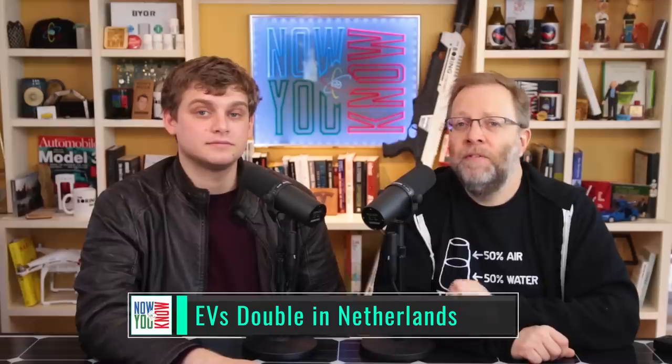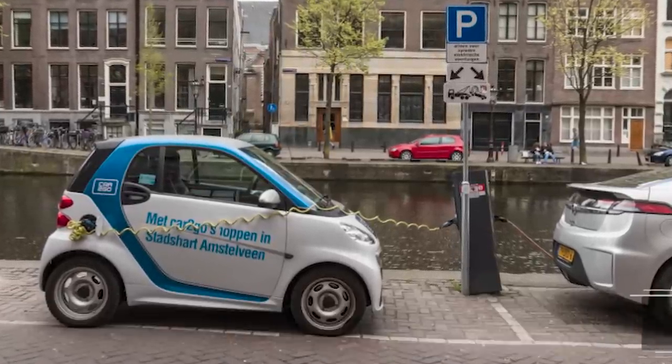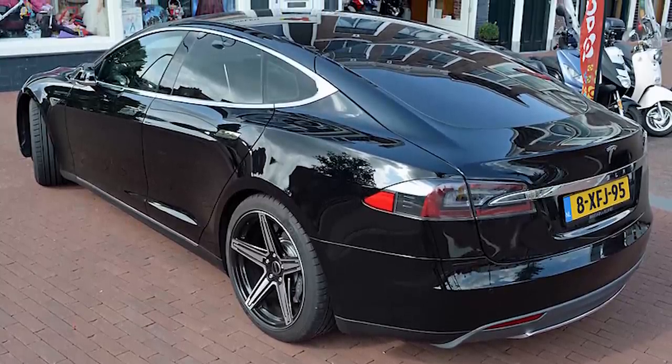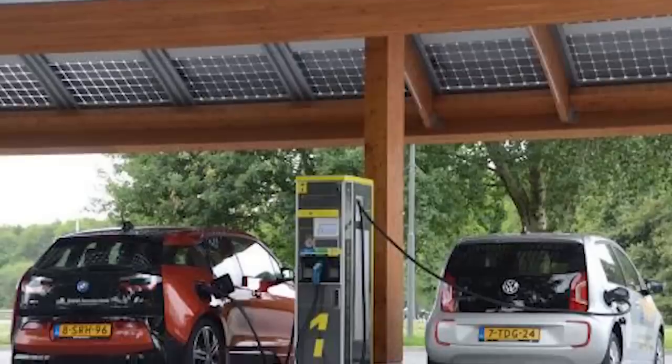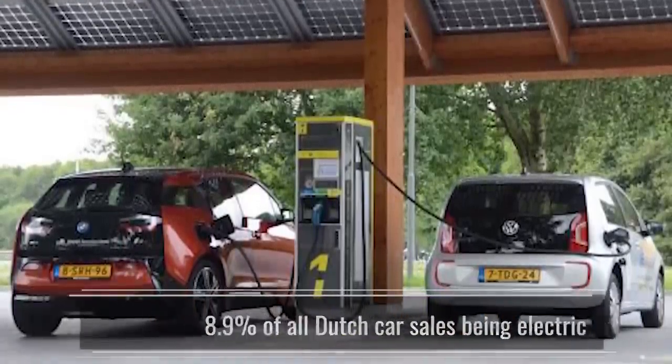So November saw sales of 3,053 fully electric vehicles in the Netherlands, which brings the 11-month total to 39,061. Now, when December's numbers are added, it should be about double the 21,000 from 2017. So that's 8.9% of all Dutch car sales being electric. Wow. So, I mean, EV sales almost doubled in the Netherlands.